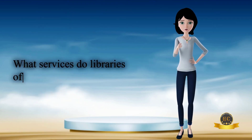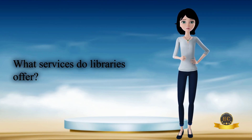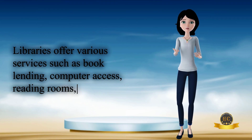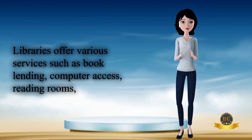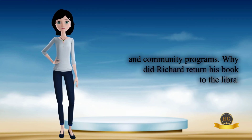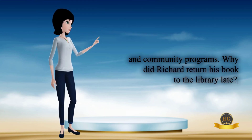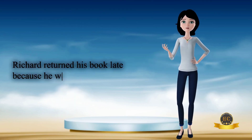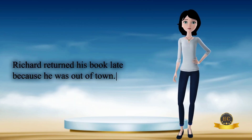What services do libraries offer? Libraries offer various services such as book lending, computer access, reading rooms, and community programs. Why did Richard return his book to the library late? Richard returned his book late because he was out of town.